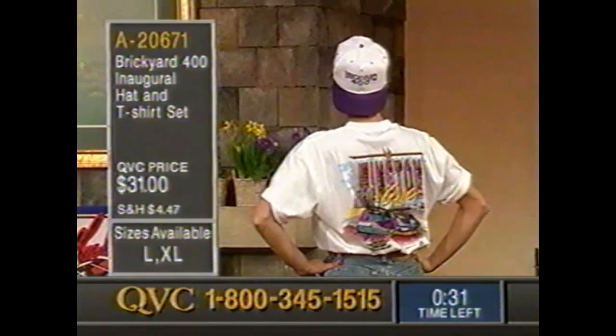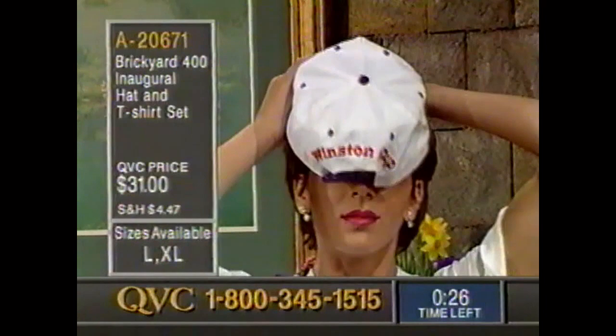And one other question. They call it the Brickyard for a reason. Years ago, that entire surface was paved with nothing but brick. I've got one of the original bricks. That's David. Pretty cool. Yeah, it's neat. Now, the start-finish line still has a strip of brick.